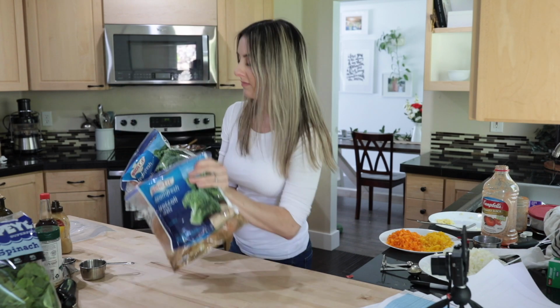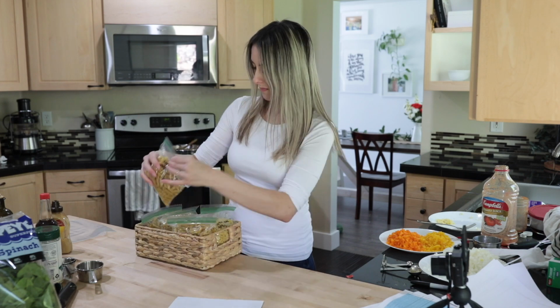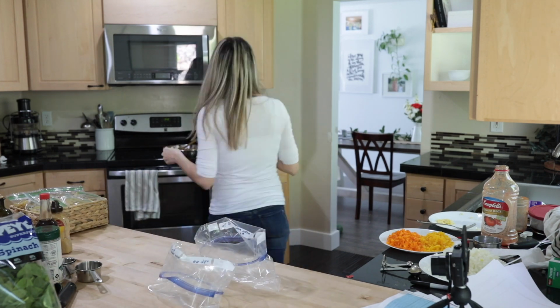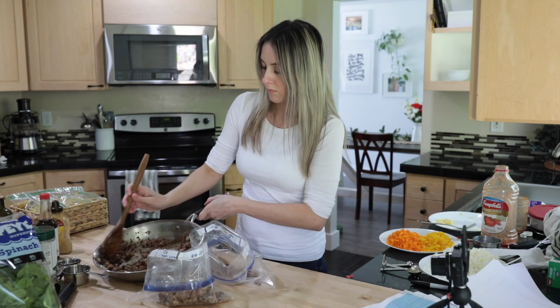Another meal done, and now we're gonna get started on our last meal. It's our Crock-Pot lasagna soup. This is the one that we browned the meat for in the very beginning. So I'm gonna separate this in half and put half the meat and onion in each bag, and then we're gonna go ahead and add in the rest of our ingredients.